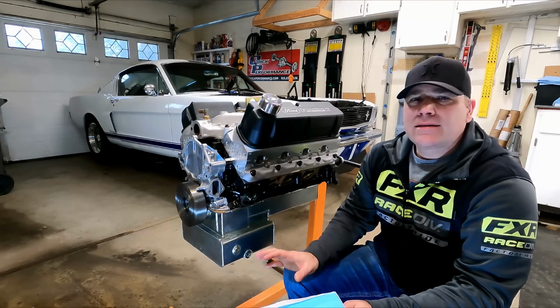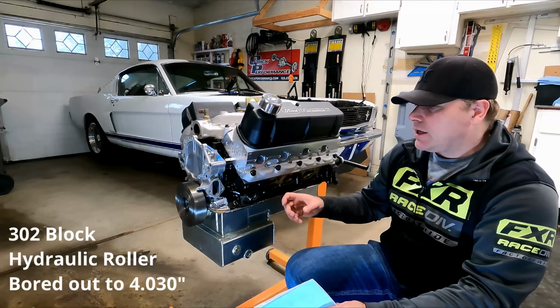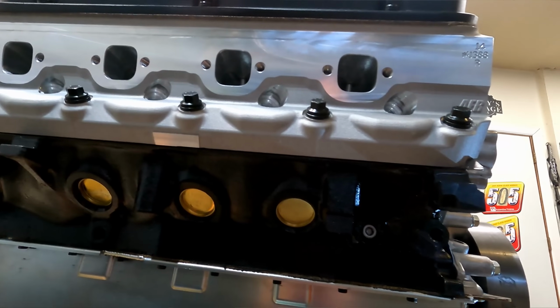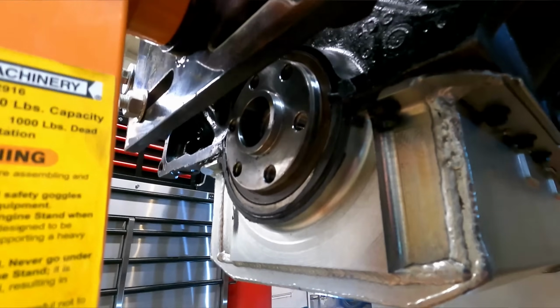The 86 to 96 or whatever, that 302 block that Ford made with the roller lifters in there. I was going to take my 289 block and have them modify it for the hydraulic lifters instead of that flat tappet design. And then I was gonna have them do that modification in the back where you can make it so it'll accept the one-piece rear main seal.